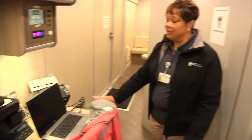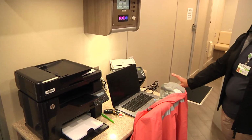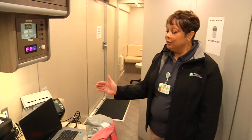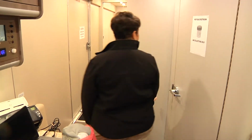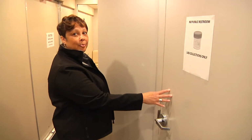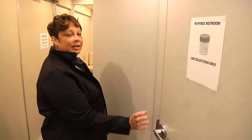This is our registration desk. When the patient arrives, we do patient registration from this little area here. We have a lab restroom for patients to do lab collections.